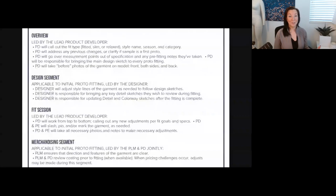So the first person who gets up during a fitting is the lead developer. They are up there explaining exactly what it is that we're fitting, how they prepped the garment. Did it fit well? Did it measure well when they did a pre-fitting on a mannequin or on a different body? What did they find? What was the previous fitting like? What were the comments from that previous fitting? Getting everybody prepared to dive into all of the next sections.